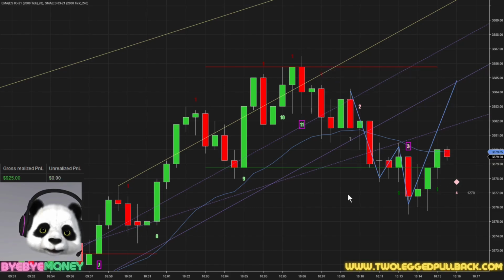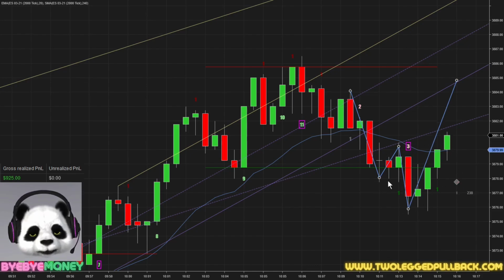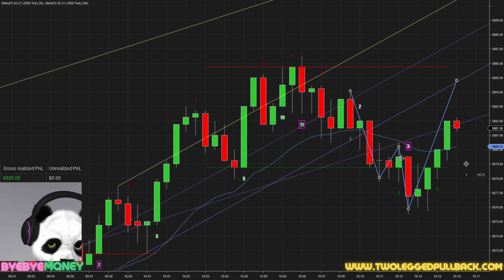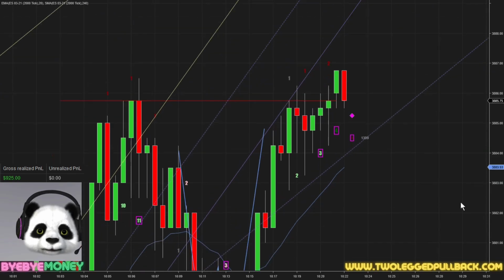Our runner got stopped out. No joy on runners right now. Good patience on our end, otherwise would have been stopped out, I believe. Is that a 4 point stop loss? 1, 2, 3, 4. Yeah. We stop loss hunted that for sure. So that's a trap.